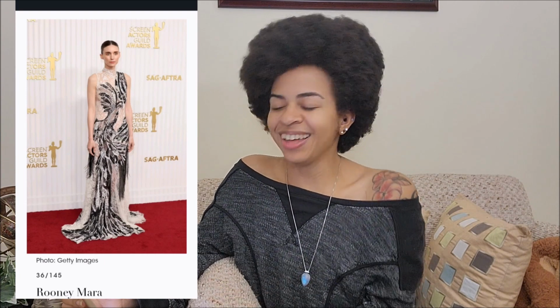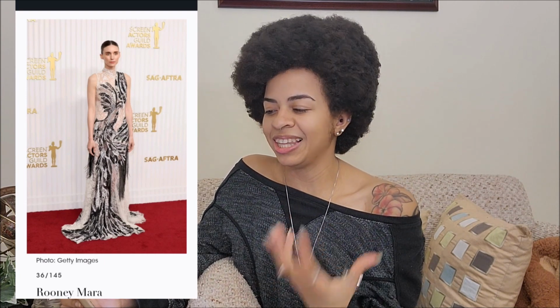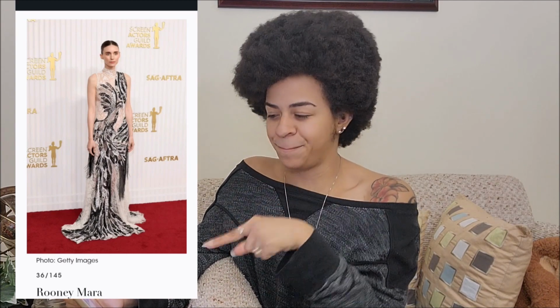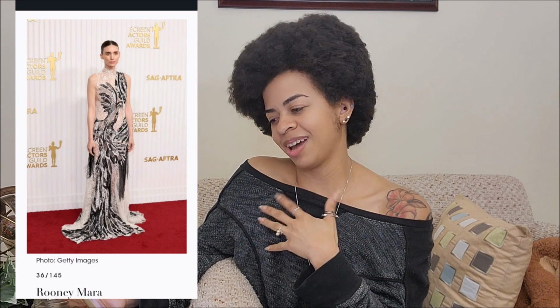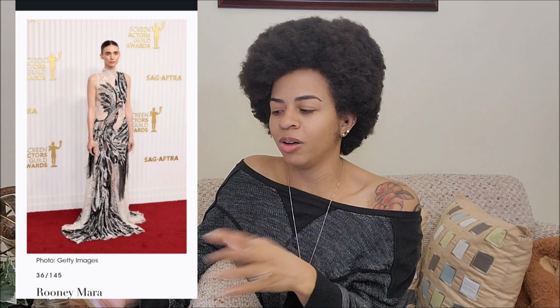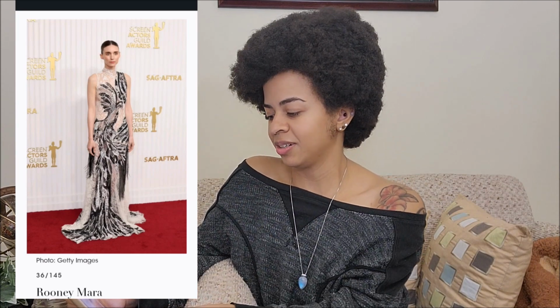Rooney Mara and Alexander McQueen. I love Alexander McQueen, and I love this bird. If you didn't know, when I first looked at it, I was like, oh, what is it? And then easily, I was like, ah, bird. I could do without the strings coming off of the bird, but overall, it's just fabulous.